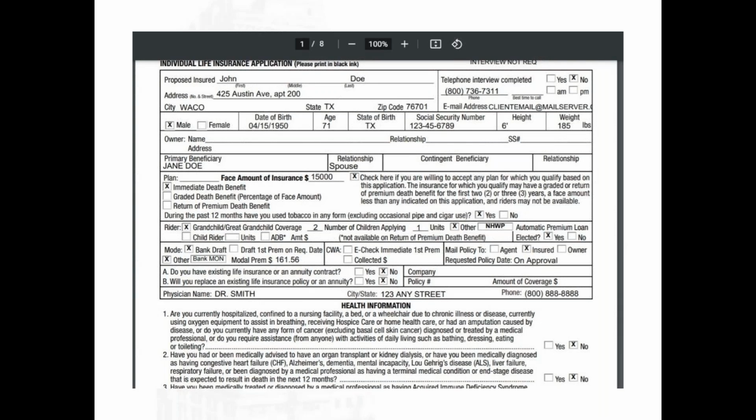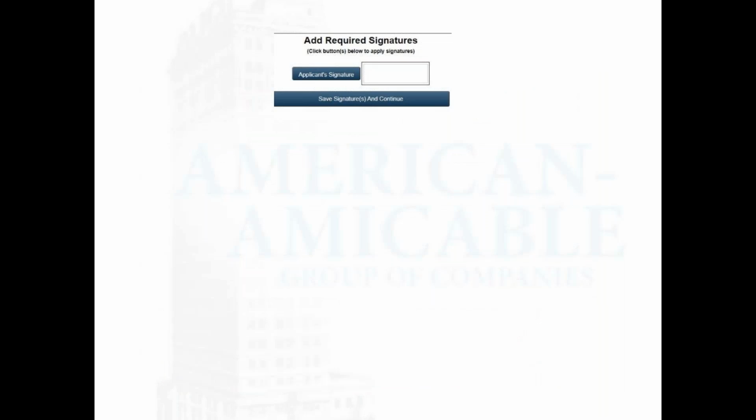Okay, you'll want to go over this with your client for just a second, make sure you put everything in correctly. And when you've done that, it's also got the authorizations in there for the MIB notice, the authorization to pull their prescription history, things like that are on the end of it. Once you review it, now we need to have them sign it.